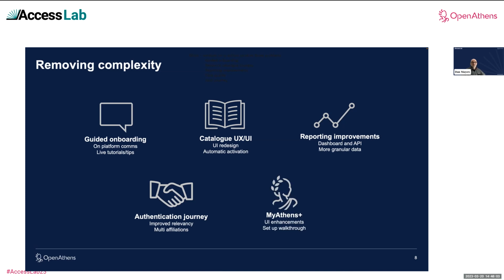And the final area is around MyAthens. So many of you know our library portal product. You'll have seen some changes coming through lately around UI enhancements and UX enhancements. So small changes to cards.